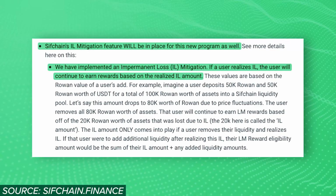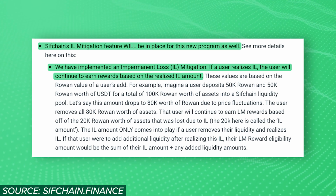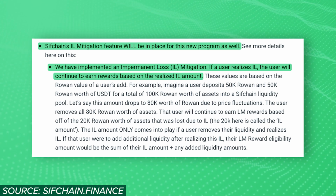Throughout the duration of this initial liquidity mining program, if you realize any impermanent losses, you'll continue earning the aforementioned liquidity mining rewards on that amount. So if you put $1,000 of assets into a liquidity pool, but only withdraw $950 worth due to impermanent loss, you'll continue earning the pool's APR rate on the $50 loss that you realized.